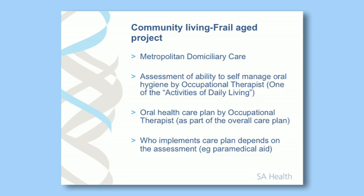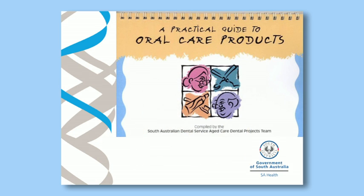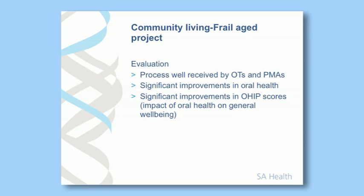Oral health care plan by occupational therapists as part of the overall care plan. And then who implements the care plan, oral health, oral hygiene support and treatment depends on the needs. We produce resources and training to assist this process. And then evaluation showed that it was well received by the occupational therapists and PMAs. Again, using the same OHIP-type score, significant improvement in well-being, general well-being, as well as oral health.